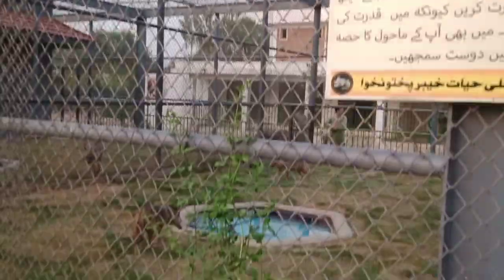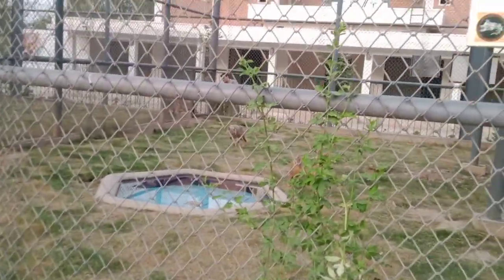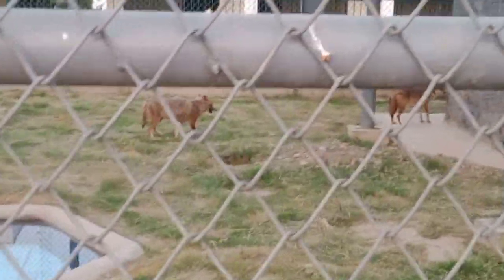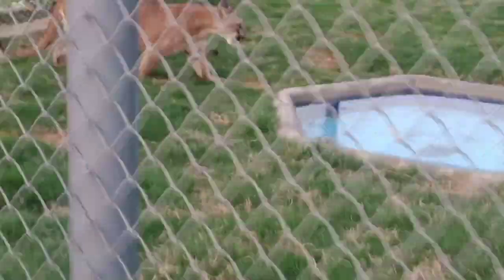Now let's have a look at the jackal. The jackal is saying that I am a jackal and I have an important role in the cleanliness of the environment, because when I eat something, I put it in a dustbin, so it is for awareness. So you can see it. Jackal is in a very angry mood because they have been closed in a cage, although they should be in the forest so they can walk freely, but for awareness purposes they have a cage. And these are different varieties of jackal.